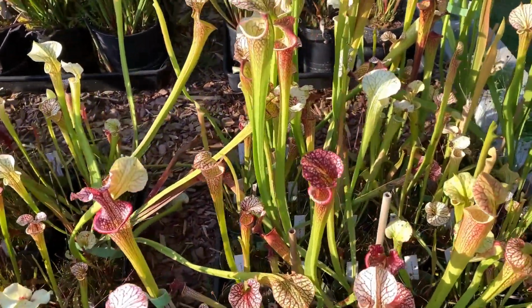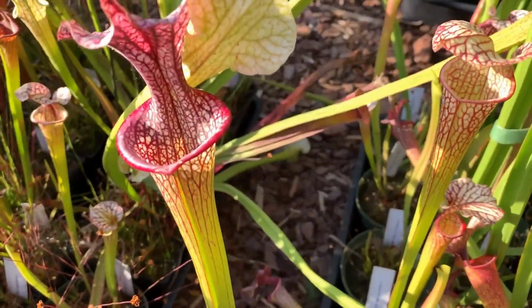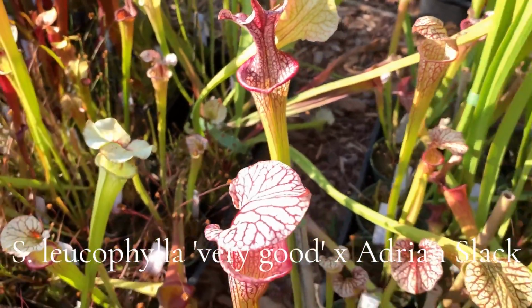Here's some Leuco by Adrian Slack seedlings that I'm also very, very excited about. Here's a pretty nice one right there.